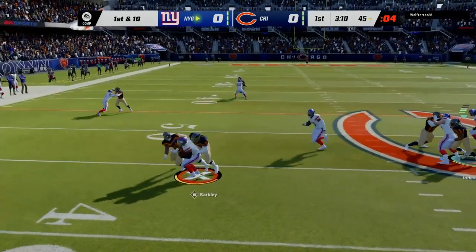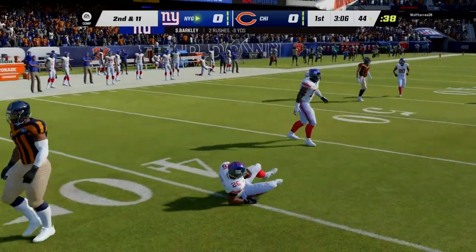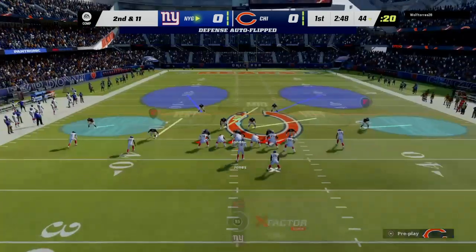A first down carry for Barkley. And he got blown up. Losing yardage on the play back at the 44. Officially, it's a 1-yard loss. That's going to bring up 2nd and 11.